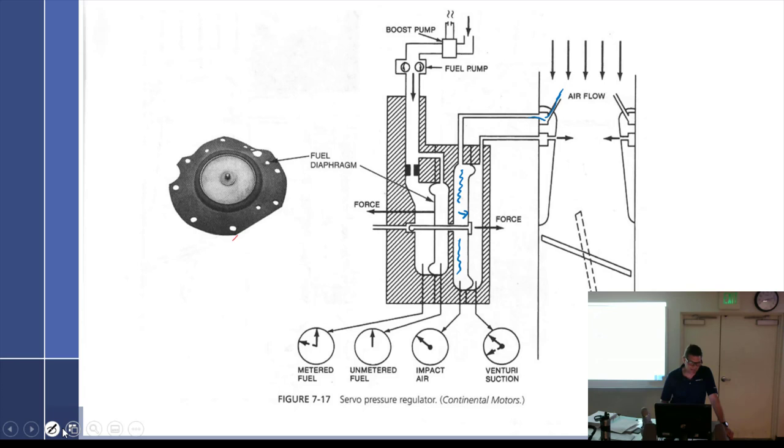Venturi suction. It can be green, I guess. Venturi suction, which is going to go out through the Venturi and help move the poppet to the right. Okay. So far, that sounds about the same, doesn't it? Okay, changes a little bit here.